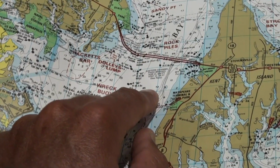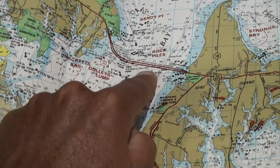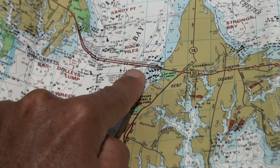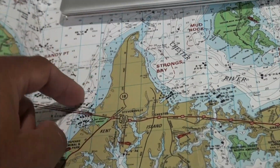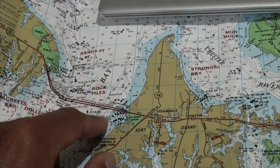Once we were close to the Bay Bridge, I really was hoping that I'd have time to fish some of the pilings here because I've done real well there in the past. We just didn't have the time. I knew that I was running out of time to clear the top of the island and to get back down through.